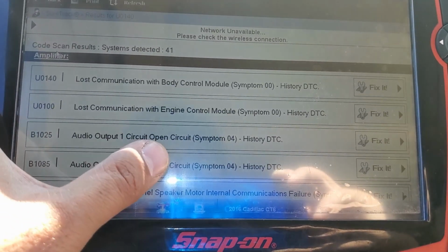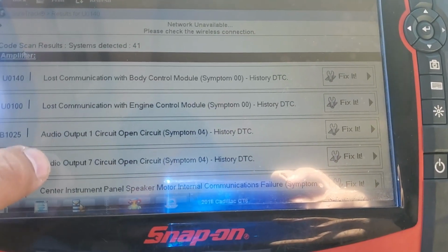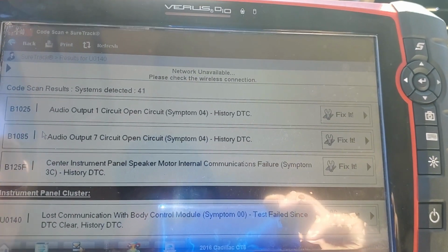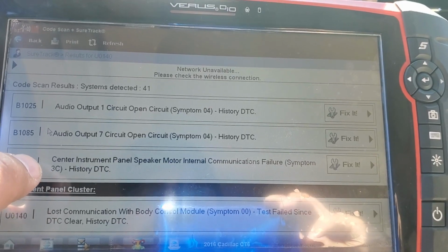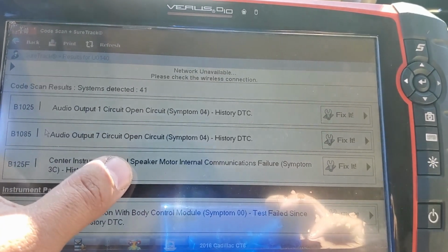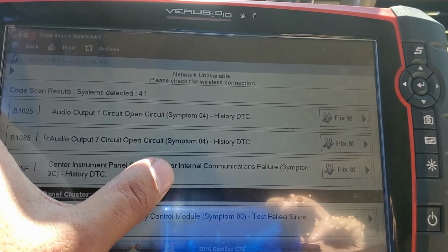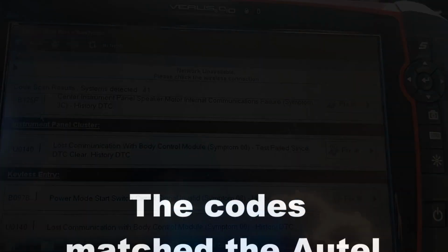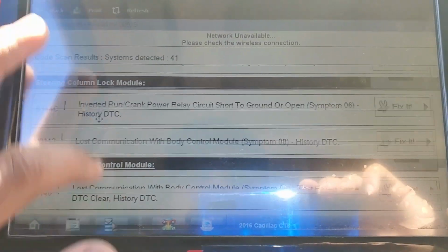Audio output circuit, open circuit symptom history. Circuit open circuit history. Audio output 7. Central instrument panel, speaker, motor, instrument communication failure history. Last communication with BCM.